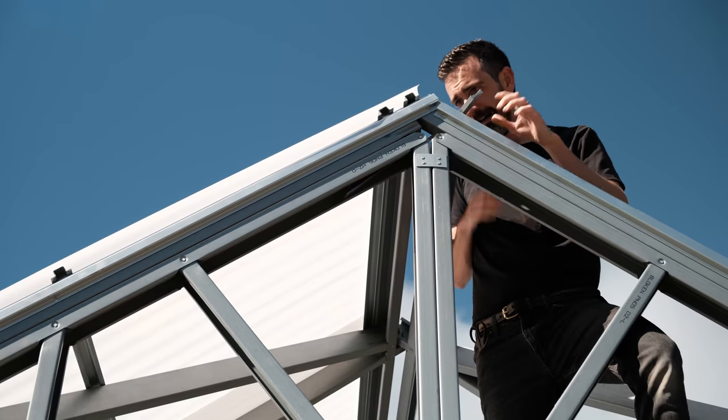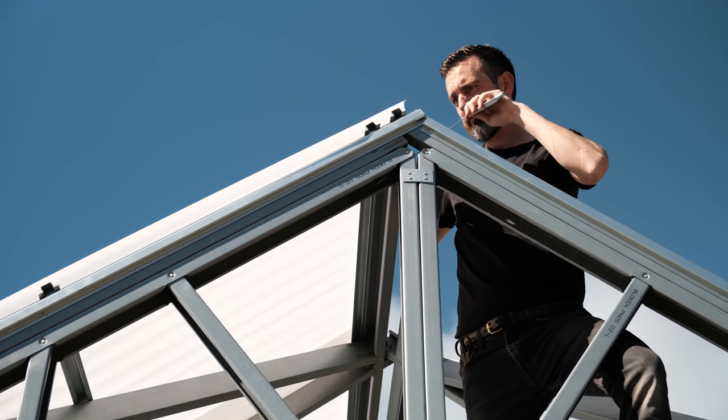Maybe we can install all the solar panels and connect them today. If not, we will need to charge the batteries with the generator. We'll see.